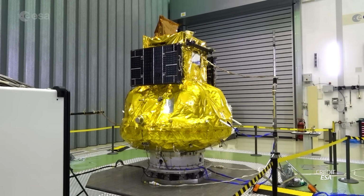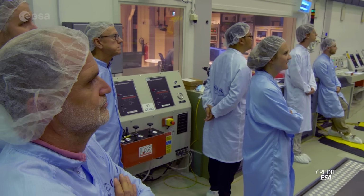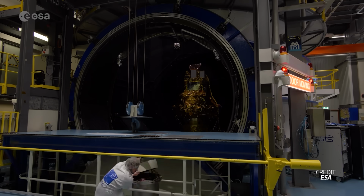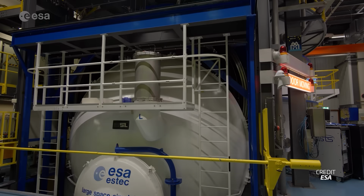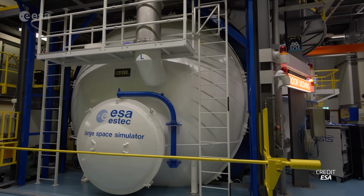This vibration testing simulates the intense experience of liftoff and was followed by some thermal testing in a large space simulator. This recreates the vacuum and harsh temperature changes the spacecraft will experience while in space. With all those tests passed, engineers are expecting to give the science instruments one final check before shipping SMILE to Europe's spaceport in French Guiana for its journey to orbit.